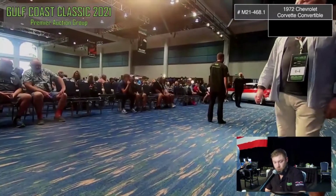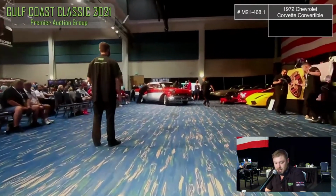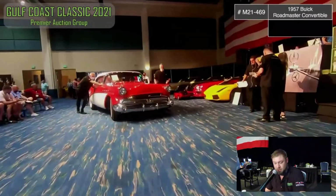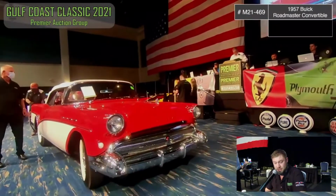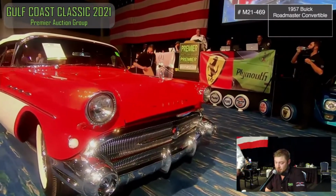Up next, lot number 469, the 1957 Buick Roadmaster Convertible. This 1957 has a 364 cubic inch V8 engine, automatic transmission, red and white exterior over red interior, dual exhaust that exits through the rear, original bumper ends, loaded with options, factory air.